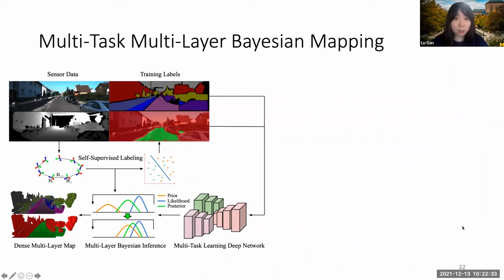The contribution in this work is a novel and extendable mapping framework to jointly and efficiently model different information environments. Specifically, we built two-layer maps of semantics and traversability as an example. The front end of this framework is a multitask learning deep neural network, which reduces the computation burden of having different networks to infer different environmental properties. And the backend of this framework is a multi-layer Bayesian inference algorithm, which has closed form and can leverage interlayer correlations.